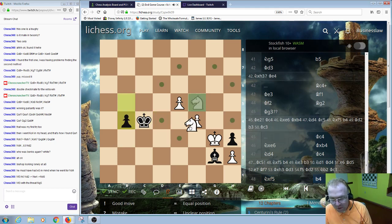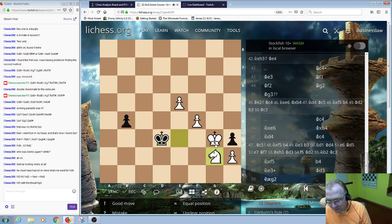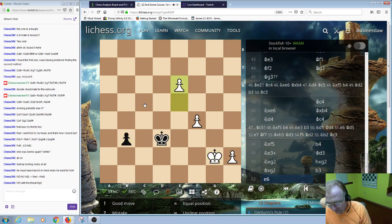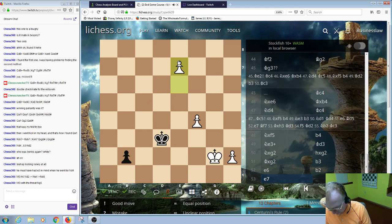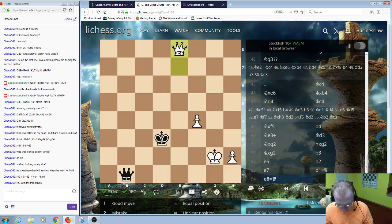b4, 93, because now there's a check, so the in-between move check now comes into play. King d3. Now I take there. H takes, G takes, b3. And the rest is easy for white.